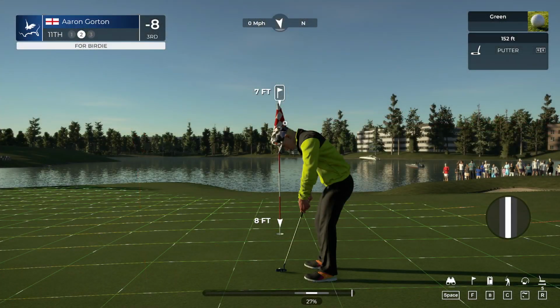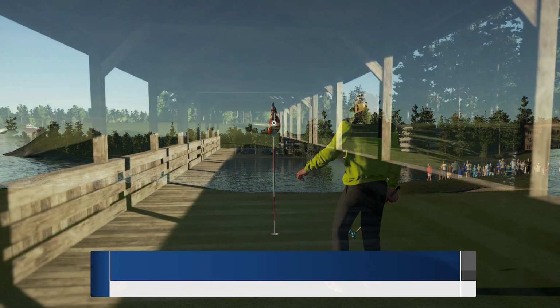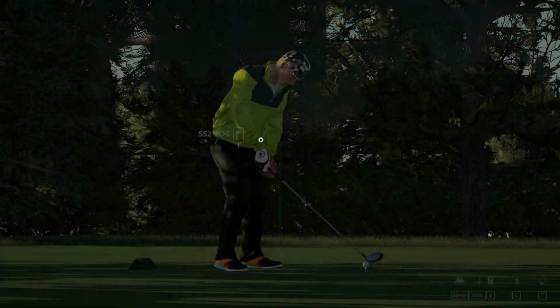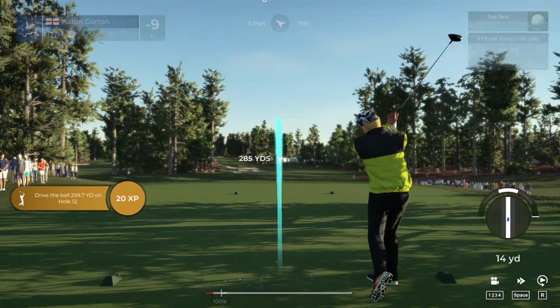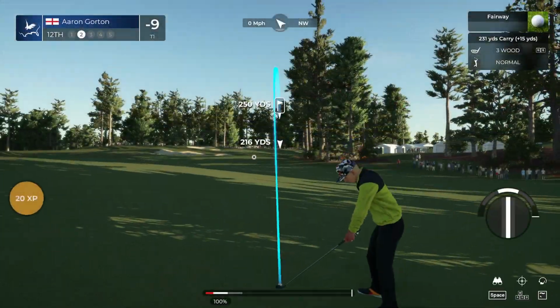A wonderful shot, a chance for birdie here on the 11th. But well holds, he'll take the birdie. He's currently in a share of top spot. Teeing off here on the 12th hole. Oh, that was pure.